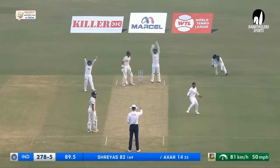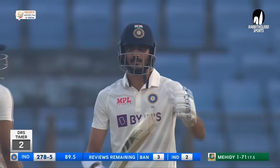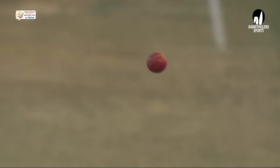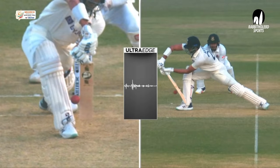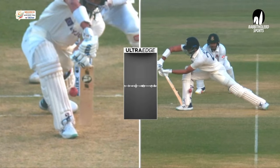Oh, big appeal. Up goes the finger. Mehdi Hasan has got another one. Are they going to think about it? And they do, eventually. Right, front on coming up. Ultra edge coming up. And rock and roll that for me, please. Go back.